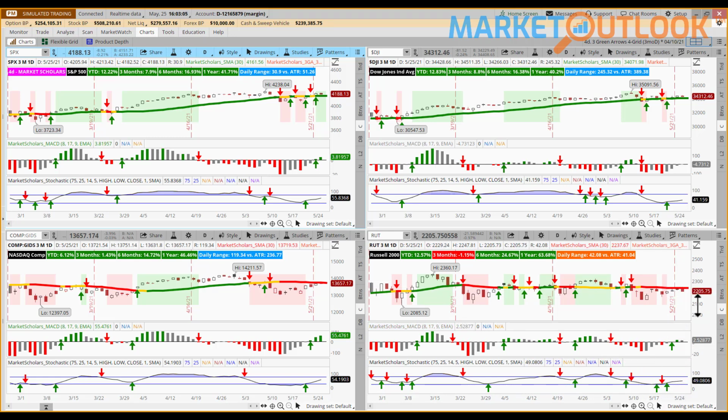Naturally, if there is a further sell-off tomorrow in the small caps, that sets up the possibility that we might actually be going to a 3 red arrow status on the Russell 2000 fairly quickly. So we'll see who wins this tug of war right now.